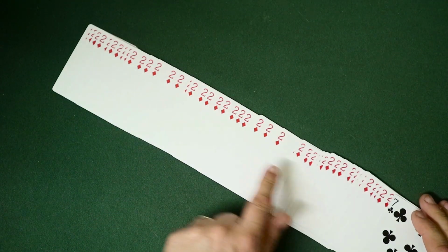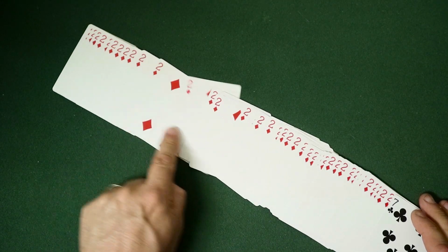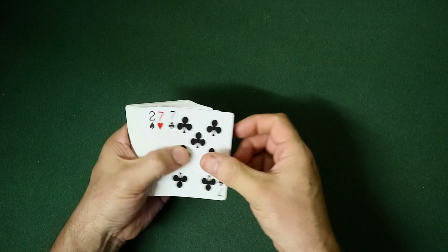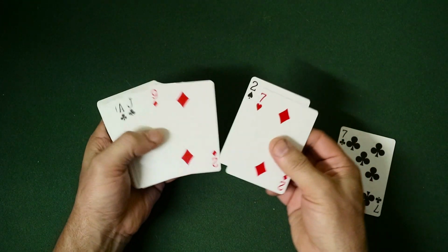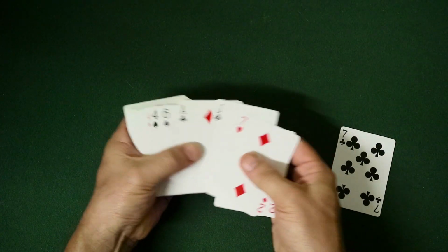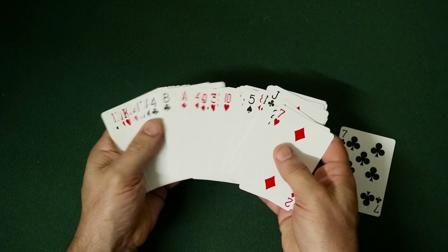In my case, they're all 2 of diamonds. 2 of diamonds, 2 of diamonds, 2 of diamonds. And that's because the way these decks are printed is that they're all 2 of diamonds except for the little index in this corner. Those match just a regular deck, and that's all there is to it.